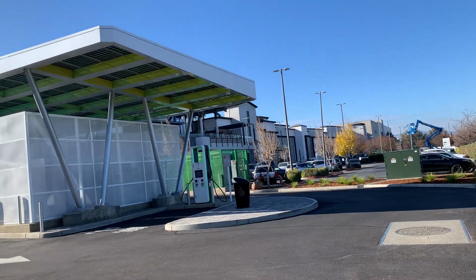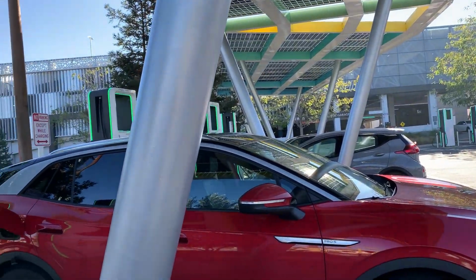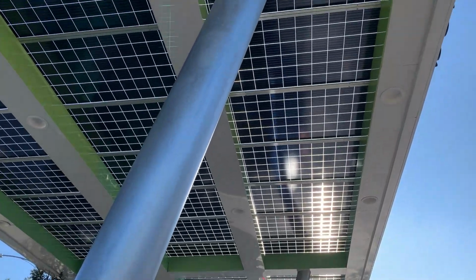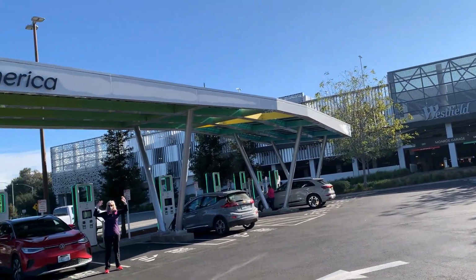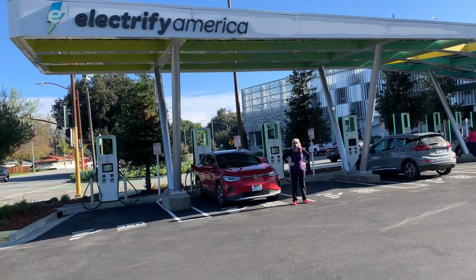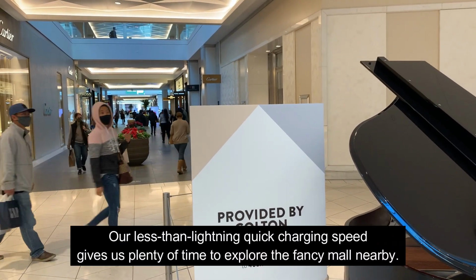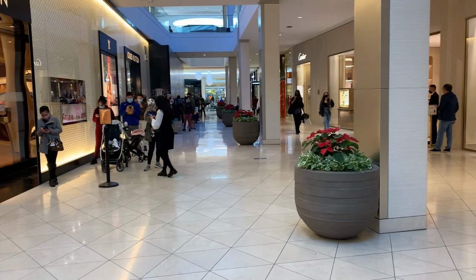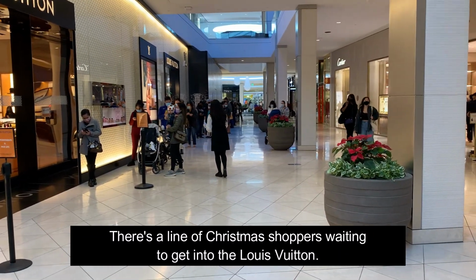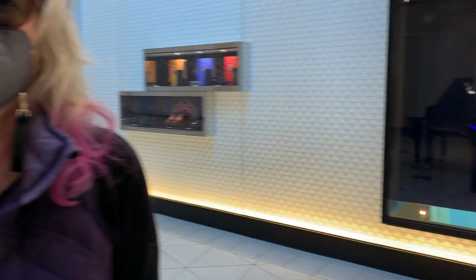Look at this charging station. Look at this, it's amazing, it's so nice. There are 14 chargers here. We are under a solar panel roof. And there's a trash can, Larry. For a minute, I thought it was a line to either see Santa or get tested, or both. So are you missing the Walmart? Not so much.